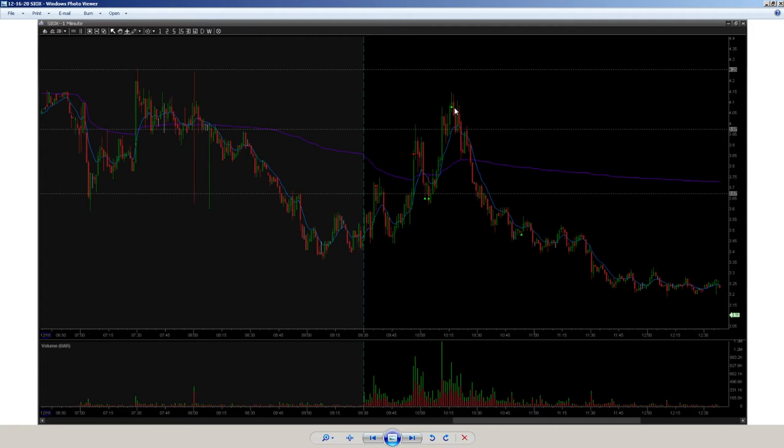That's the plan. But I was watching the tape here thinking, this looks weak, man. I don't know if it's going to make it to 425. And I was right. So this is one of those times where following the tape read versus following the plan would have worked out. But I think in general, over time, following the plan is probably a better idea because sometimes you think you have a good read on the tape and it turns out you don't.